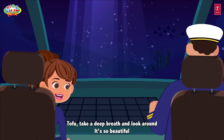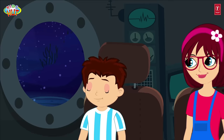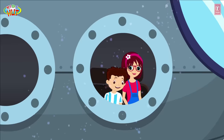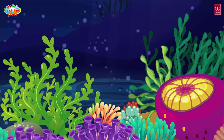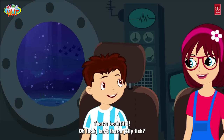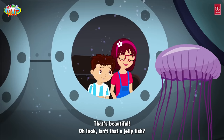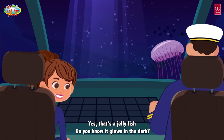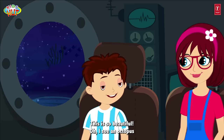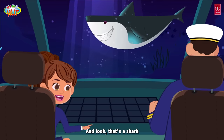Tofu, take a deep breath and look around. It's so beautiful. Wow, this actually is so peaceful. What is this? It's a coral reef. It's like a little home for the fish. That's beautiful. Oh, look. Isn't that a jellyfish? Yes, that's a jellyfish. Do you know it glows in the dark? This is so beautiful. Oh, I see an octopus. And look, that's a shark.